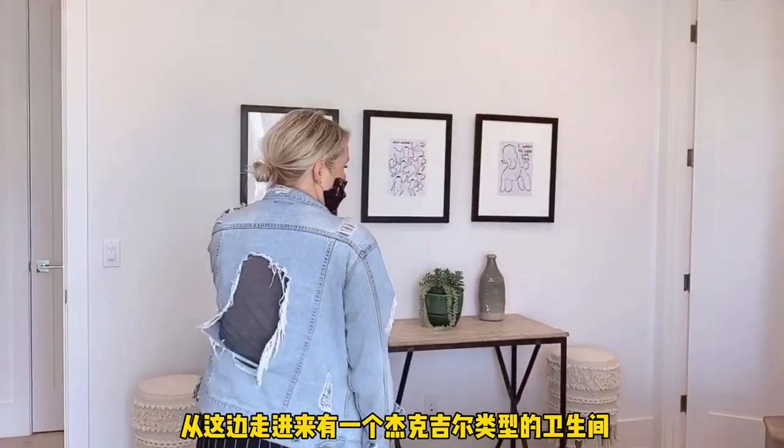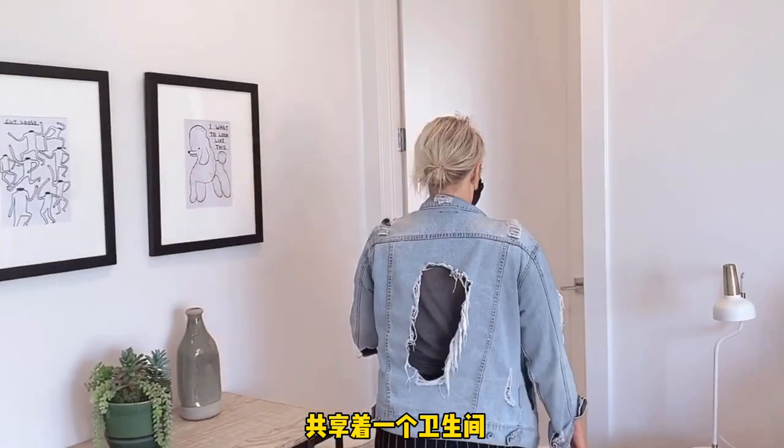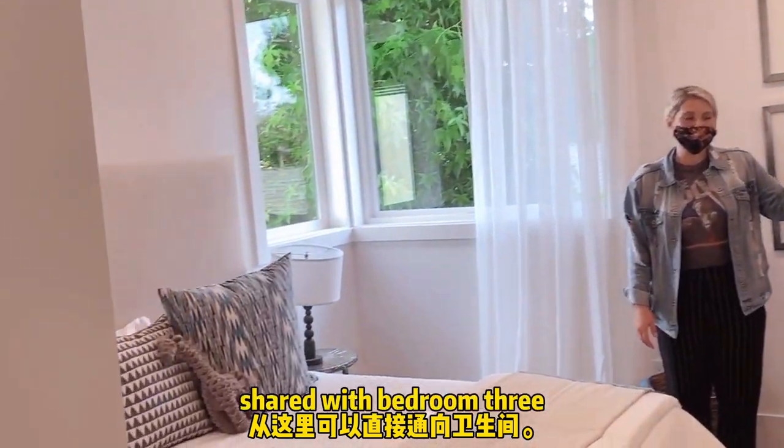So we come through here, we have a Jack and Jill shared with bedrooms 3 and 4. But this is bedroom 4, and straight through here we have the Jack and Jill bathroom, which is shared with bedroom 3.